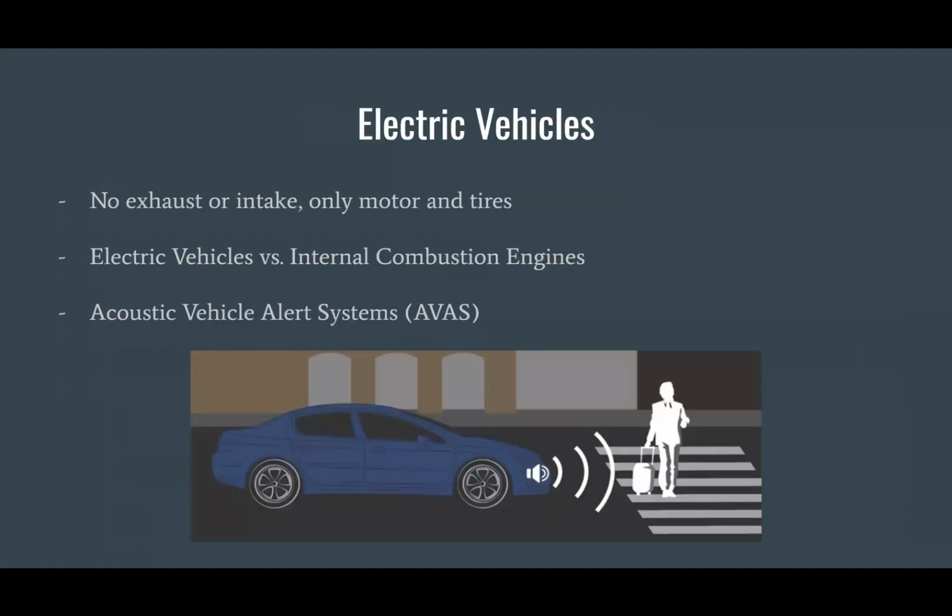Due to the fact that electric vehicles, or EVs, have no exhaust or intake, the largest contributors to pass-by noise are the motor and tires. For this reason, EVs output a much smaller noise level compared to vehicles with internal combustion engines. However, since EVs are so quiet, they can be dangerous because other drivers can't hear the vehicles before they arrive. Therefore, they may not be aware that it is near them.